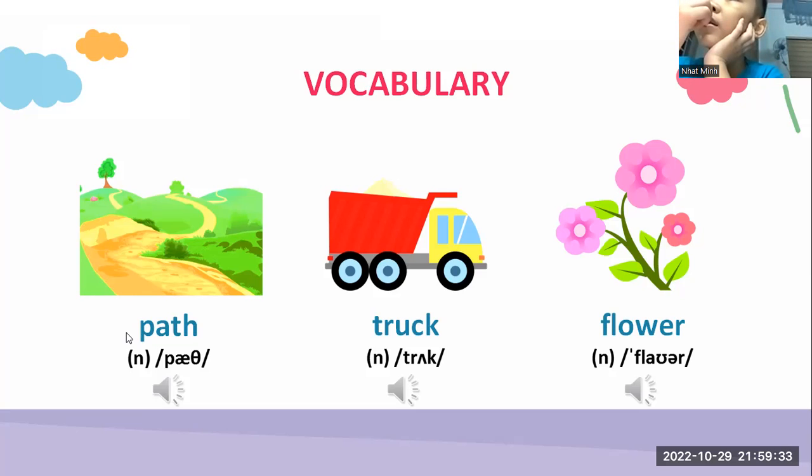So now we have here, can you please read? Park. Flower. What is the color of the flower? It's pink. Yeah, so do you have flowers in your house? No. Where can we see a park? We can see a city. Yes, in the city. So how about the truck? What do you think is inside the truck? It's sand. Yes, it's sand.